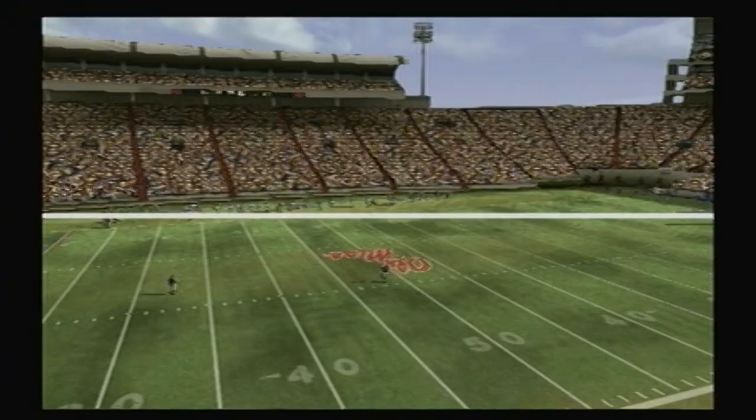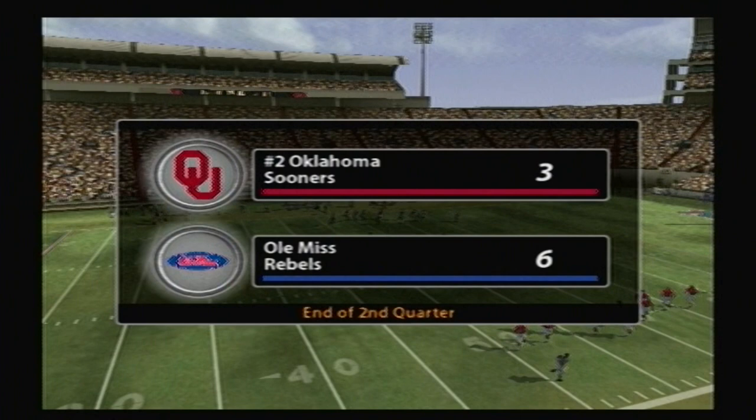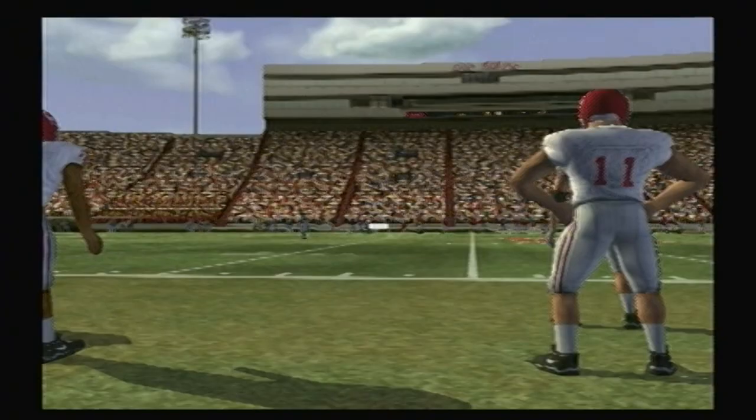Folks, let's pause now as we've reached the end of the first half. Our score at halftime, Ole Miss 6, Oklahoma 3.